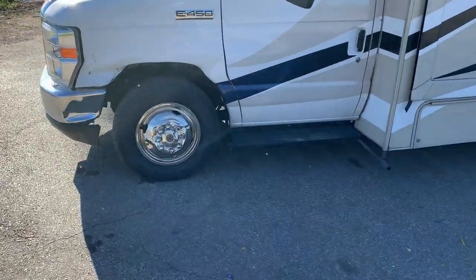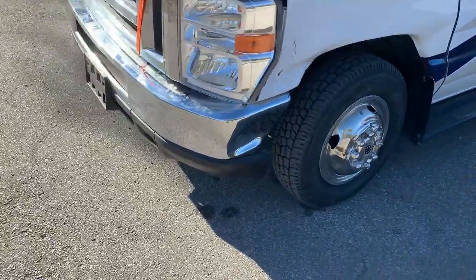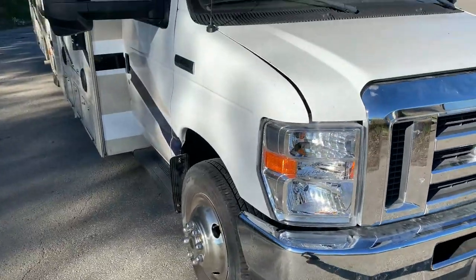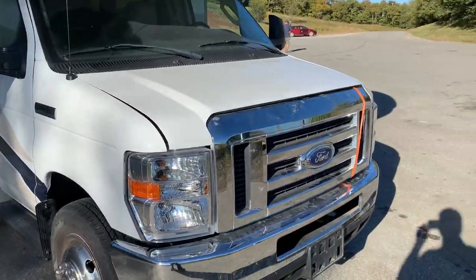Alright guys, so we are ready to go. We got the wheel on, we fixed the alignment a little bit, got them pointing a lot straighter. So let's go, let's try it out.